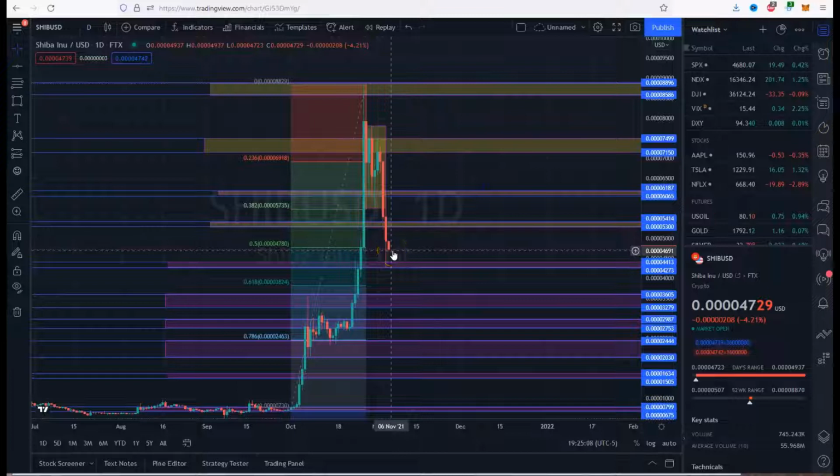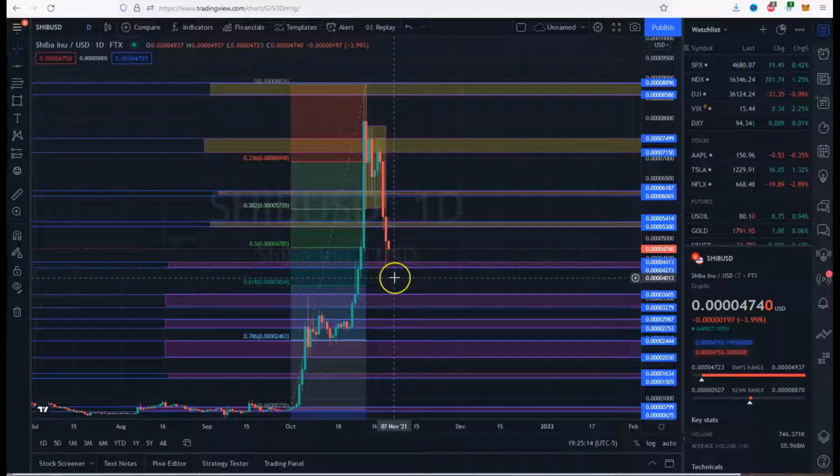So here's the first area that we just hit. If you're super aggressive, you could try a long here with a stop. You'd want it right around the 40-cent area. And that means when you take a long, if it hits that, you really have to exit. I mean, there's no way around it, right?